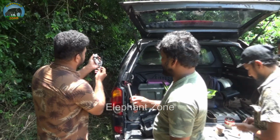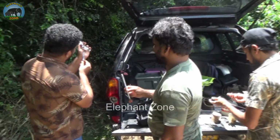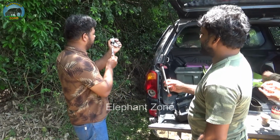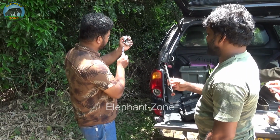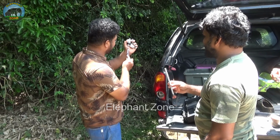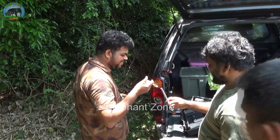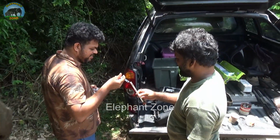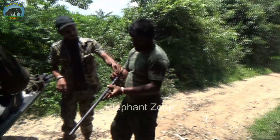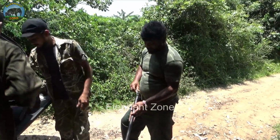After assessing the elephant's body weight, the veterinary doctor carefully prepared a calculated dose of anesthetic medication, proportionate to its weight. The elephant was then put under sedation. They used a tranquilizer gun to dart the elephant from a distance.